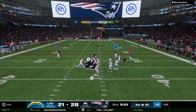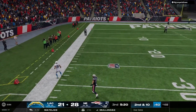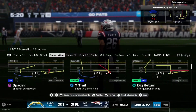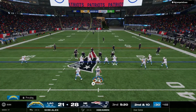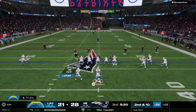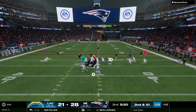Herbert now on 1st down. And that one incomplete. There's a fine line between trusting your arm and having a little bit too much faith in your arm, right? I think this is one of those situations here, Mike, where there was nowhere to go with the ball. He tries to fit that one in there anyway, and he's lucky that it just falls incomplete.